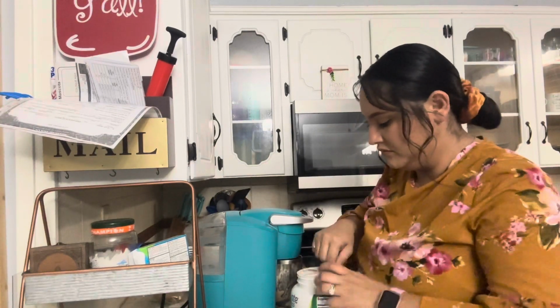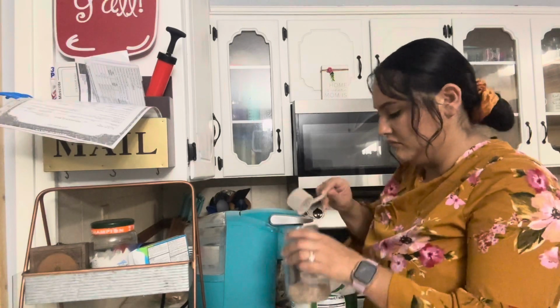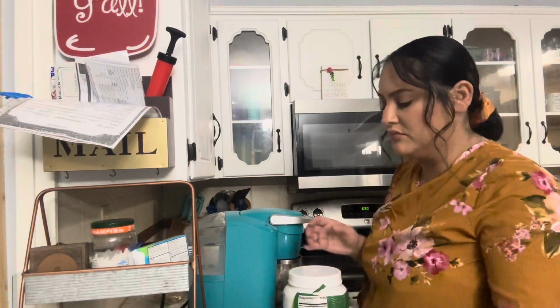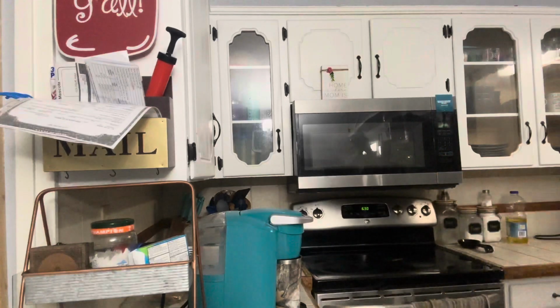And lately I have been supplementing one of my meals with a protein shake, so I'm just getting that protein shake ready. I just put the powder in a jar, and then at work I'll add water, mix it and drink it up. So I got that ready.